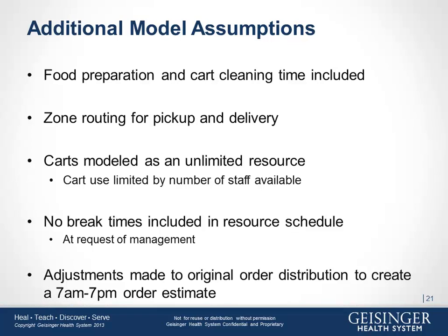We're, again, using the zone routing for pickup and delivery. The carts are modeled as an unlimited resource still, but they're limited by the number of staff available. And so modeling them both as limits, if we wanted to put limits on the carts, really was no benefit. It just added extra complexity to the model. Because what we were most concerned about is having to hire new staff, not purchase extra carts. So we let the staff really be the limitation on the number of carts in use at any given time. We did not include break times in the resource schedule, and that was management's request.